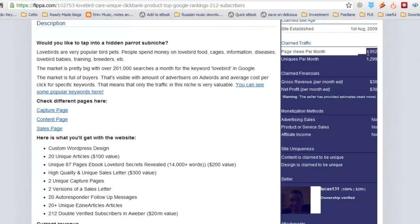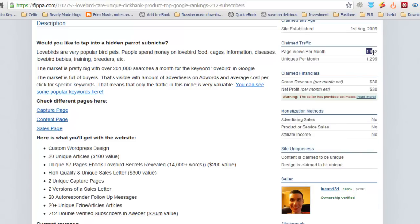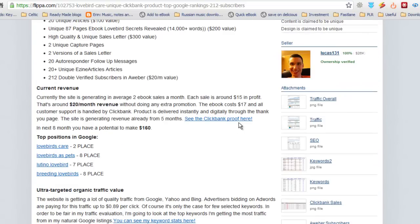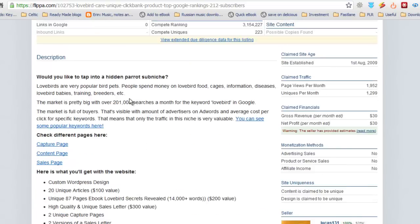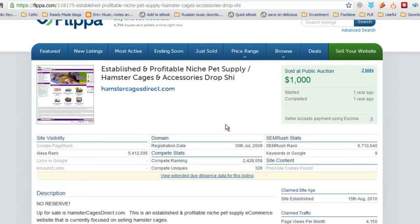Quite a lot of, well, not huge amounts, but it's a decent amount of views per month. Uniques 1299. It's not awful. And here's his keywords: lovebirds care, lovebirds as pets. It could probably be improved upon. It's one, again, if you've got the ability to build sites really fast, that could work really well as part of a network. Not a blog network, but a network of money making sites. But at least here you know that even if it's $30 per month, it will monetize as long as you can replicate what these guys have done. And some of these are extremely easy to replicate, and probably you can outrank them quite easily as well.